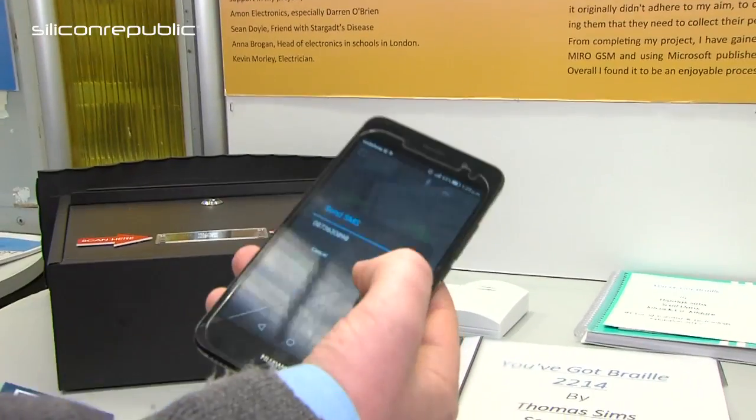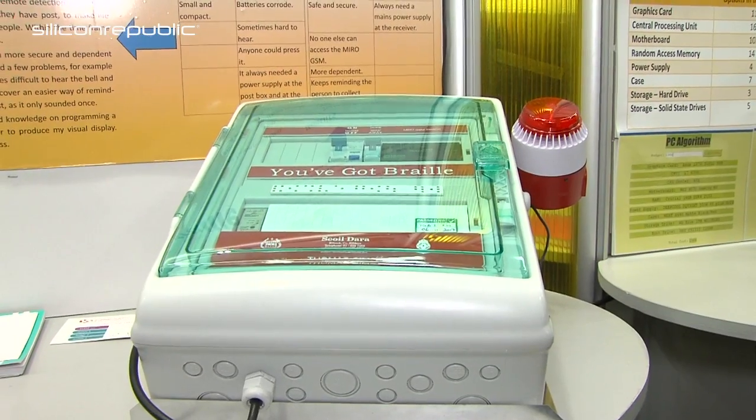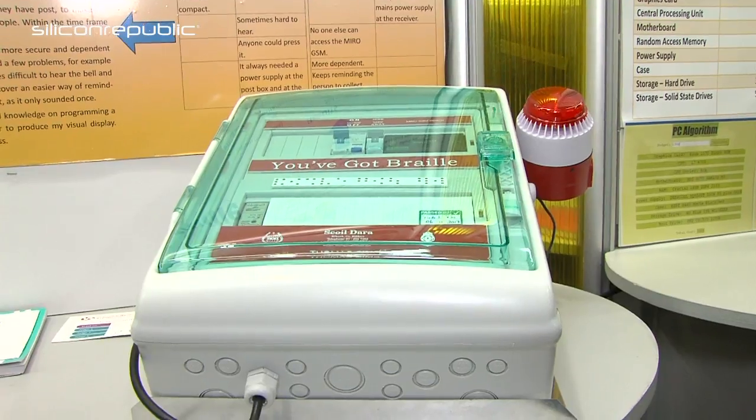So my project is called You've Got Braille, and I got my idea from my friend Sean, who has Stargardt's disease. And Stargardt's disease is the disease that affects the retina, which is in the very back of your eye, causing it to deteriorate and causing the person to go blind. And what does your project do to help people like this? It is a way of notifying them that they have got post, so they don't have to make the unnecessary trip down to their post box every day.